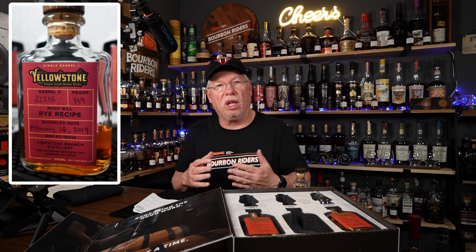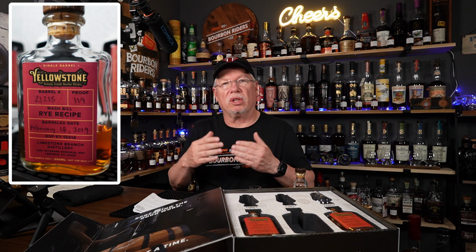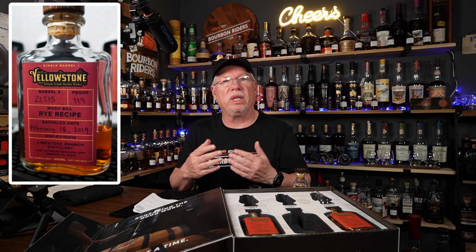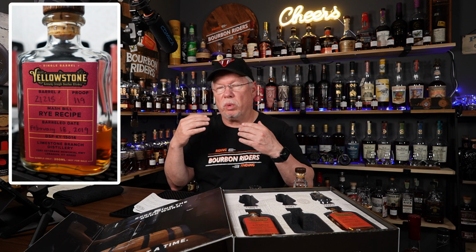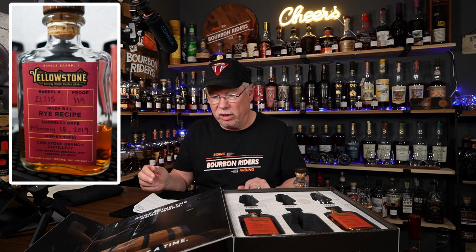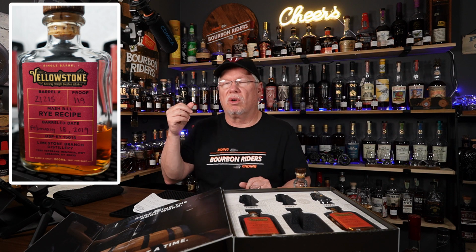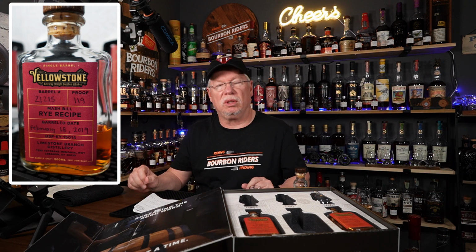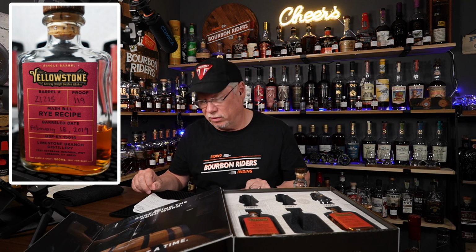What I really love about this sample number 2 is the finish lasts longer, and I do get the sweetness in the finish that I was missing from sample 1. That sweetness, I'm still tasting it in my mouth. It's got a long finish, very light on the baking spices. That butterscotch caramel just stays with you. It's great. I would say it's fantastic on the finish.